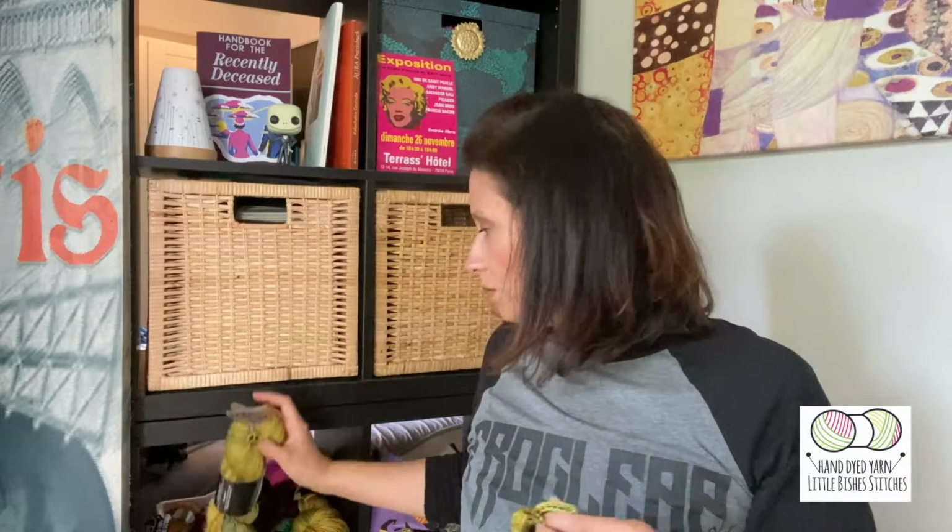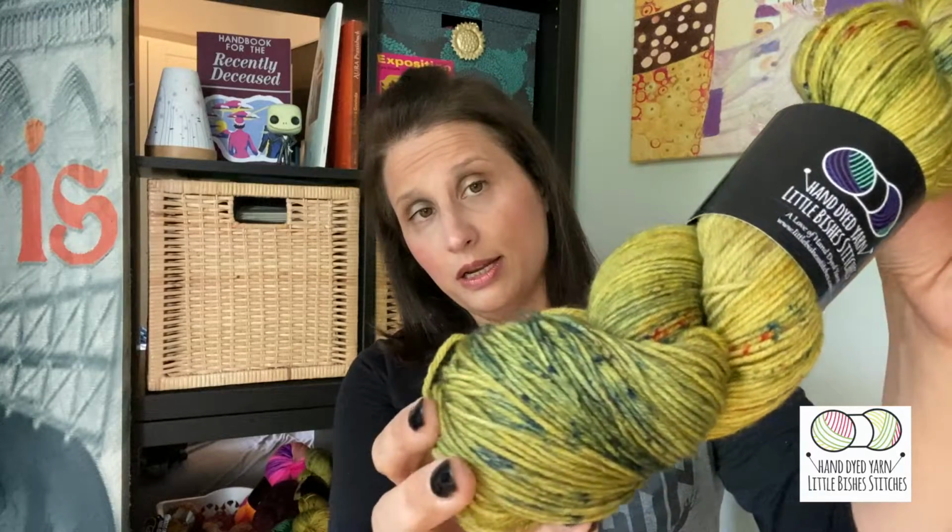The Scarecrow colorway was a colorway that came to the shop when I still had an Etsy shop. Little Bishes Stitches has been around since 2019, and I thought I would get my feet wet with an Etsy shop. And when it was Halloween, this was one of the colorways that I dyed up.